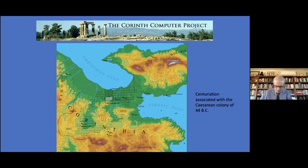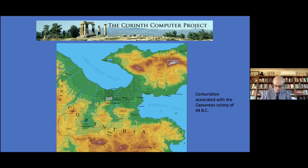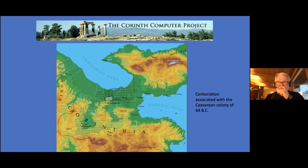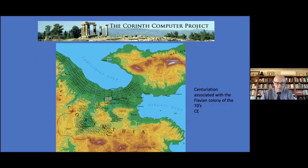This work was accomplished by means of study and digitization of topographical maps, satellite images, low-level air photographs, together with our own topographical survey. Each of these rectilinear shapes in the landscape here are 16 by 24 actus in size. The actus was the Roman linear measure of 120 feet. And here, the centuriation associated with the Flavian colony at Corinth of the 70s CE, covering approximately 300 square kilometers.